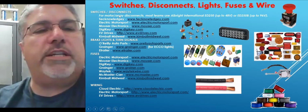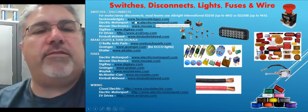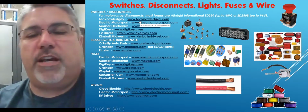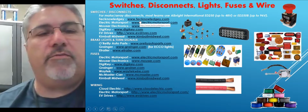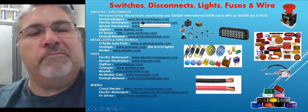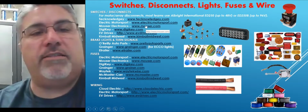This is for switches and disconnects, brake lights, turn signals, fuses, and wiring. These are a lot of the different places that we found to find the different disconnects. Now, one of the things that you'll need to pay attention to is, I believe now it's in the rules, that you have to have a remote disconnect that can be activated with the low voltage from the driver compartment. That way you don't have the full voltage and amps in the driver compartment with the driver. So you can find these at just about any of the links that I have here. eDrives, Mouser carries them, Electric Motorsports.